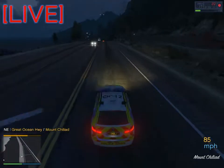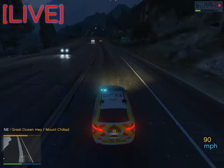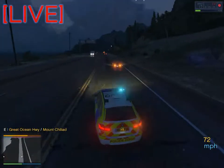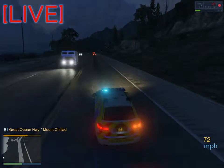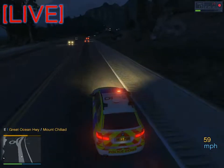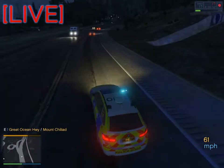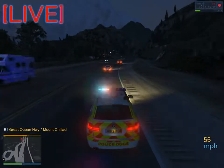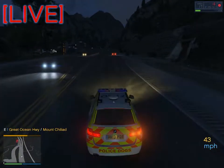When you're driving, you've got to consider public safety at all times. The public are the most important people in or anywhere, and I've got to consider the use of my blue lights and my sirens at any given time. I'm going to turn the rear red on just to tell people not to go past me if they are behind me. So I'm coming up to some cars. I'm going to just take over him just ever so casually.